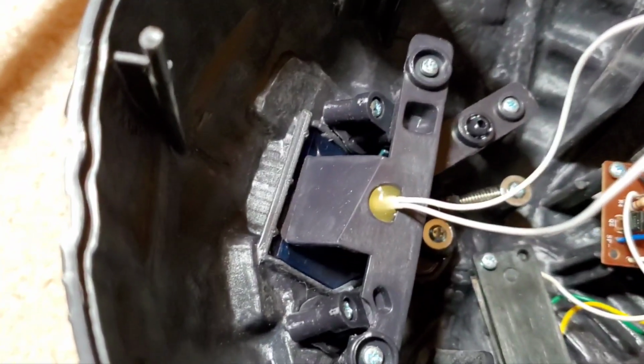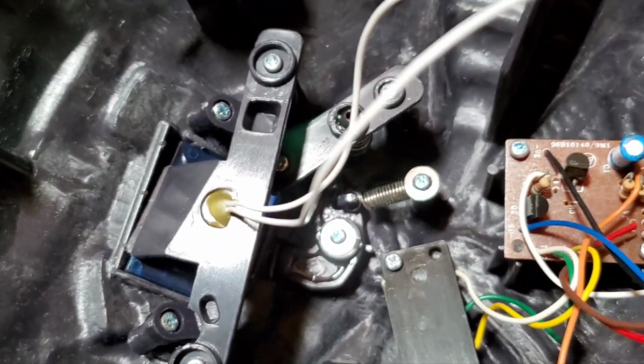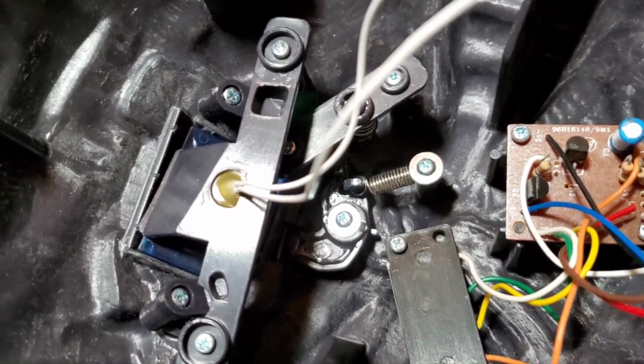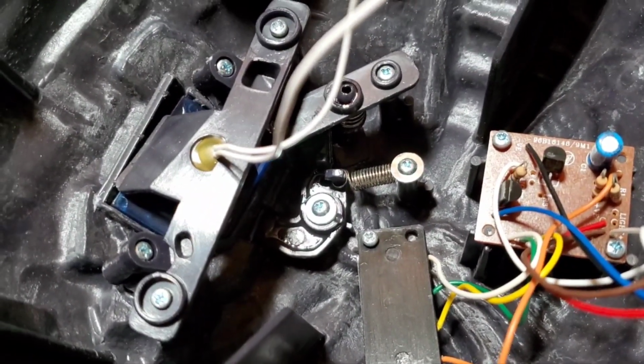But I thought that when you push that button for the battle damage, that not only lit up, but it made sound effects, just like the Enterprise D does. But there is no wires except for just the LED. So I guess I'm just remembering wrong that this had sound effects when you push the battle damage button.